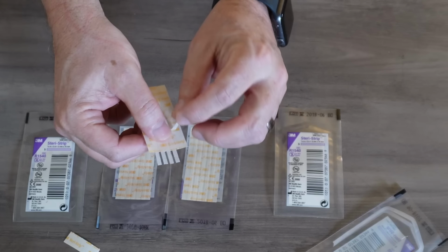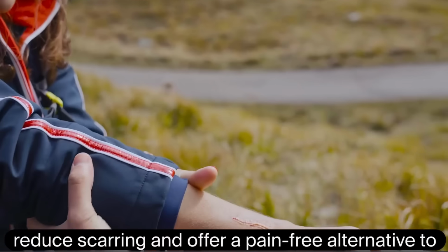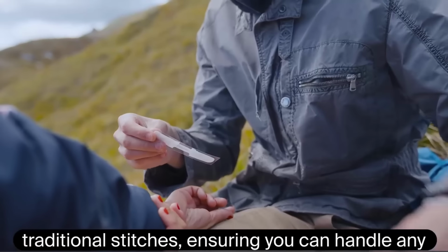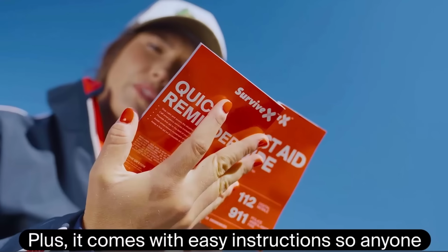Make sure you close that wound. Make sure that wound is sanitized and there's no bacteria in it before you close it up, or you're going to cause more problems. But the zip stitch is for something that's maybe a little bit larger. You're out on the go.